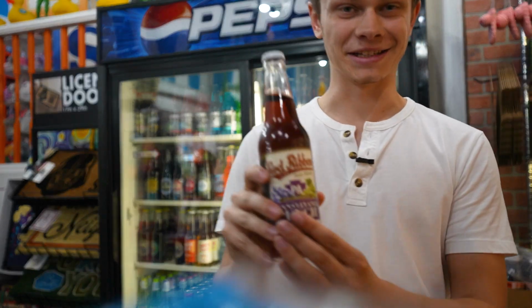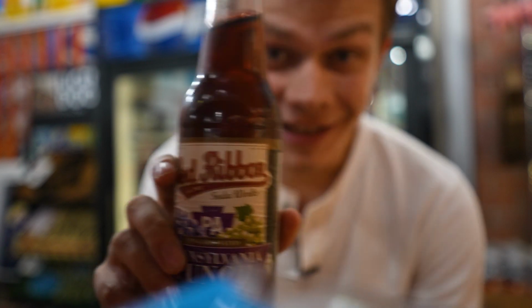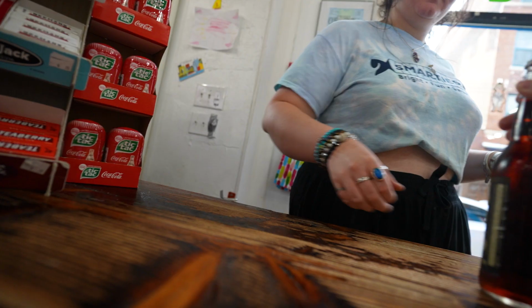I am definitely buying this one. It's from Pennsylvania, so it's a must buy since I'm here in the state. I got my drink and I'm excited to try it.